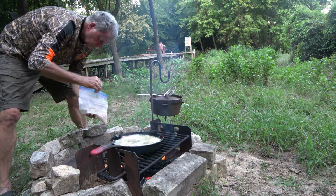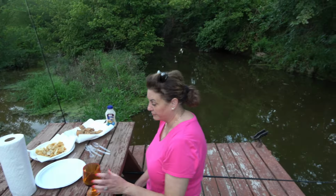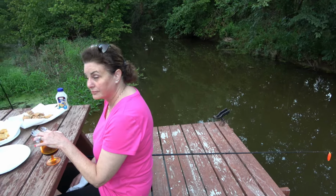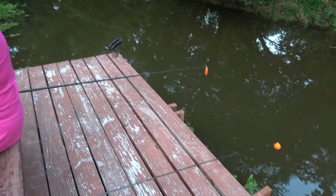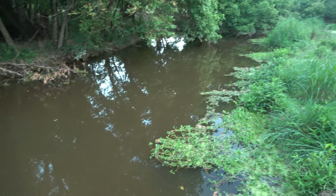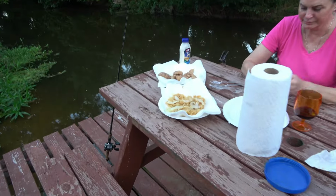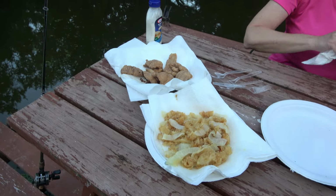Onion rings and fresh catfish from the creek at the creek with the love of my life, my wife. And she just caught a beautiful couple nice fish already here at the creek. All right, happy 4th. Let's have some fish. Look at that. Ooh. Fish and onion rings. Here we go.